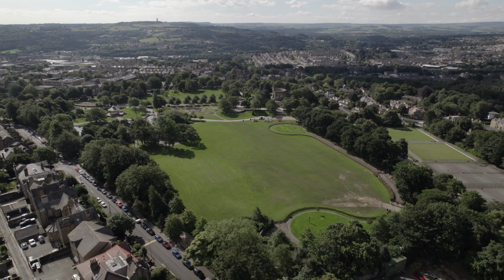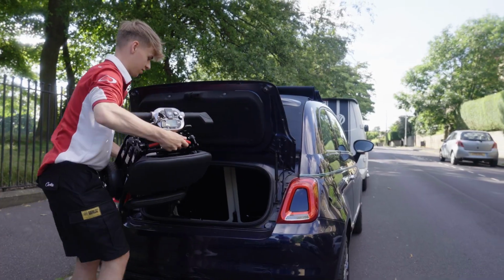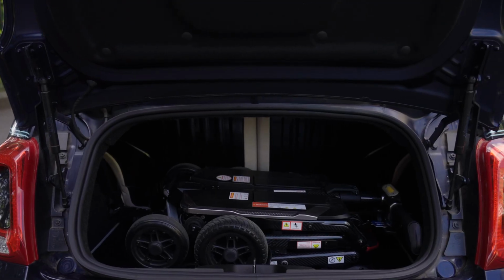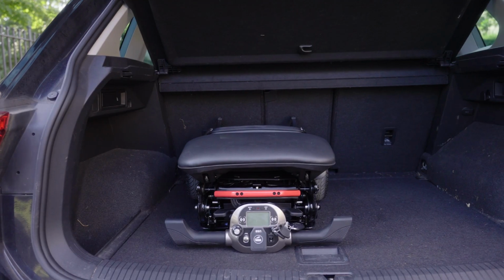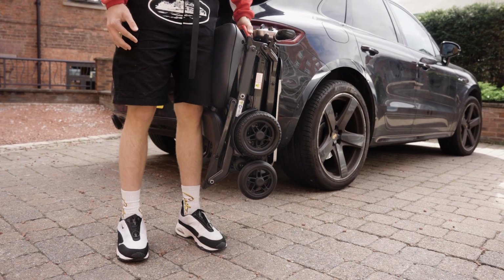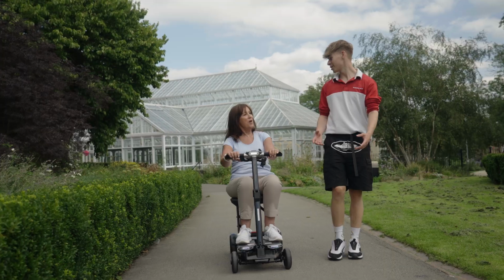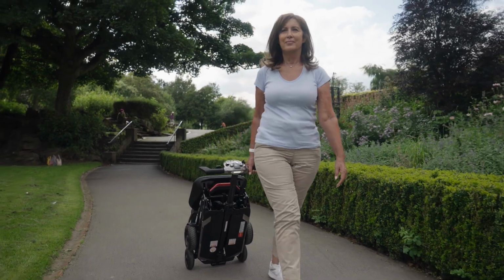Developed to provide a first-class experience when travelling, the AIRFOLD PRO is our most compact folding scooter, making it ideal for transportation and storage in a car boot, train, coach or aeroplane. It really is astonishingly small, and combined with the lightweight carbon fibre frame, provides ultimate portability.